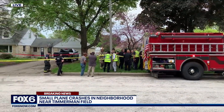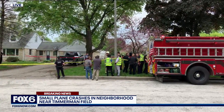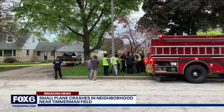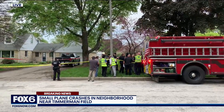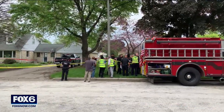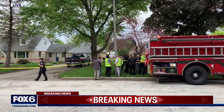We talked to a neighbor who said she heard the plane flying all day, and then all of a sudden just heard it stop. She heard it, then she didn't hear it, then she heard a thud. From what I can tell, it appears to be a Cessna 152 from the tail number. It looks like it's a Cessna 152 that is used in flight training from Timmerman quite a bit.